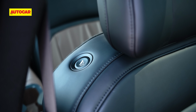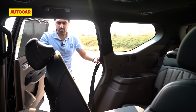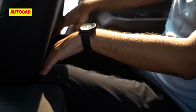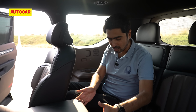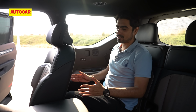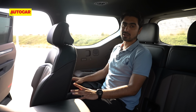Accessing the third row is easy as the captain seats slide and tilt forward at the push of a button. Now, as you can see, space in the third row is a bit tight, but with a bit of adjustment, even tall adults can sit here. However, this large center console will eat into the knee room, and as a result, you're seated in a slightly offset position. So, for tall adults, not a very comfortable place.